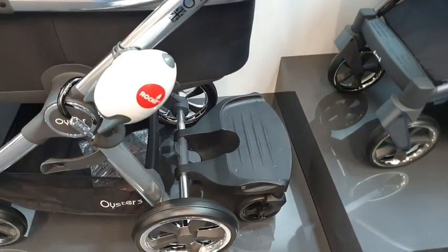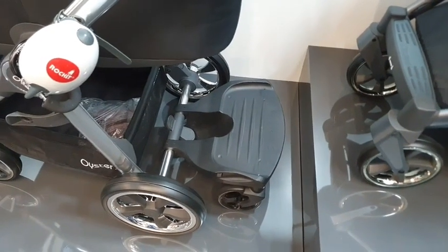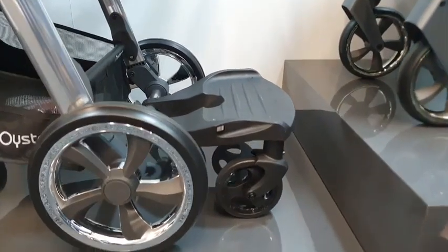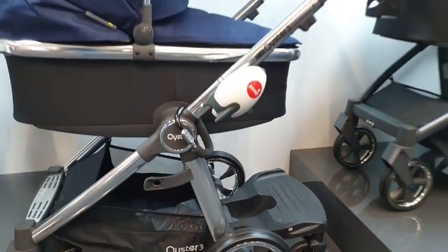Yeah, and it's not just a ride on board. It does a lot of things, doesn't it? It kind of clicks onto the chassis. You don't need any adapters. It just clicks into the frame when you don't need it, and also can be folded on. To be able to fold it on is very unique. Great fold.